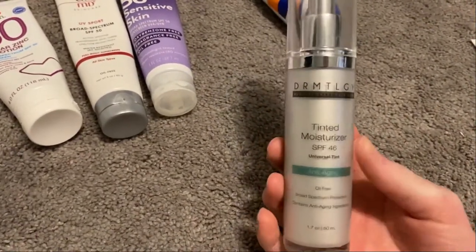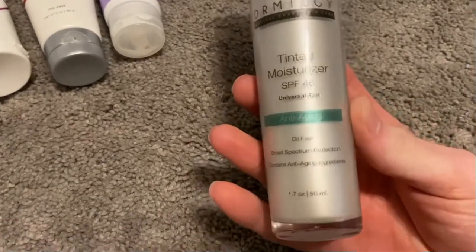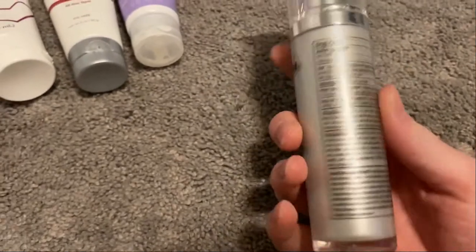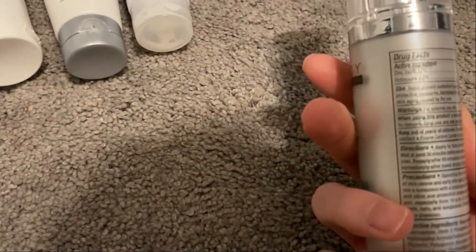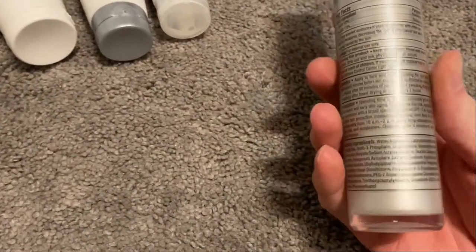It is the Dermatology Tinted Moisturizer SPF 46. It is their Universal Tint Anti-Aging Oil-Free Broad Spectrum Sunscreen. This is going to give you zinc oxide and octinoxate. It is pretty decent. I really, really like the way this feels on my skin.